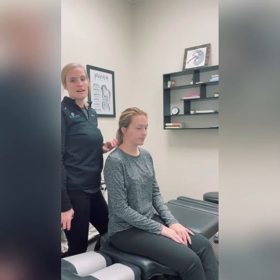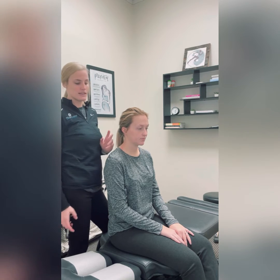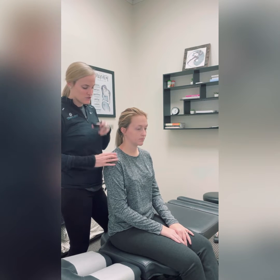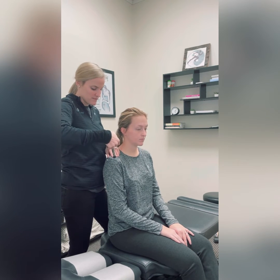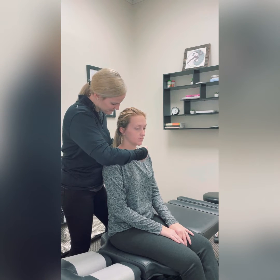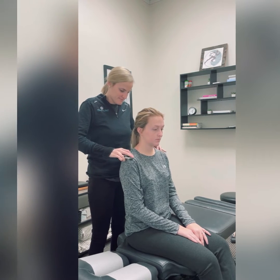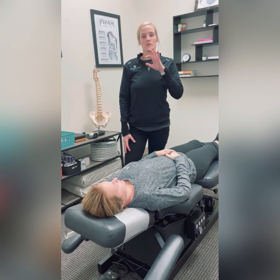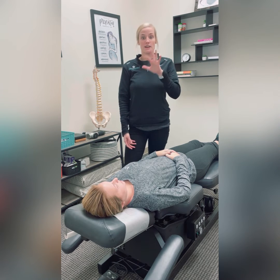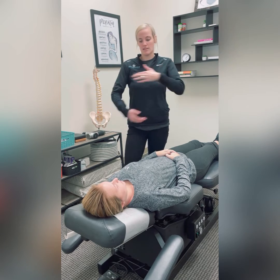Along with adjustments of the glenohumeral joint, we also like to make sure that the SC and the AC joint are moving as well. So we're going to find the AC joint, just make sure we get some proper movement into there, as well as the SC joint. Part of the shoulder girdle, there's also a joint that connects the scapula to the thoracic spine. So we want to make sure that the thoracic spine has good mobility as well. An adjustment to the mid-back is definitely part of treatment.